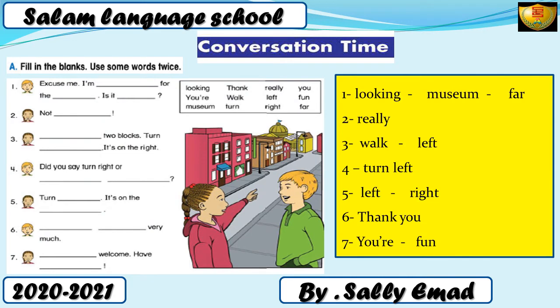Number two, not really. Number three, walk two blocks, turn left, it's on the right. Number four, did you say turn right or turn left? Number five, turn left, it's on the right. Number six, thank you very much. Number 7, you are welcome, have fun.